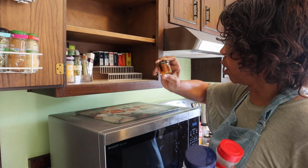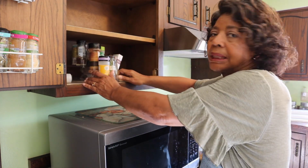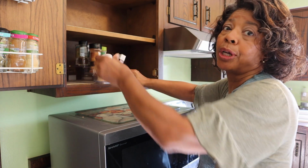This little bottle has fallen down. It was underneath my little spice rack. That's what I'm talking about.